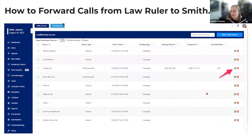Now, Matt, let me know if you want to jump in here and say anything, but these are all of your lead and marketing sources. You can add new ones. You can delete the ones you're not using. But the other thing Law Ruler lets you do is you can have a tracking phone number, and then you can forward that tracking number to your Smith AI phone number. So in this example, this is my Smith AI phone number. Even if you forward them all to the same Smith AI phone number, because you've got that tracking number, it'll know exactly how that caller came in as long as you're using those tracking numbers.